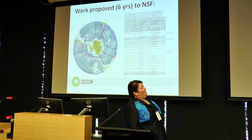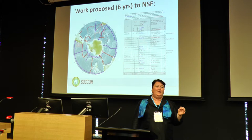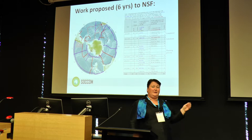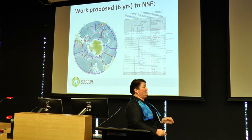The work proposed over 6 years to NSF involves these cruises. One of the main problems with getting these floats to work is the calibration. To be climate ready, every single float must be calibrated for nutrients, for pH, and for oxygen when we deploy them. A full cast is required. That's what makes a SOCCOM float: you have to have a suite of our biogeochemical sensors and calibration, because otherwise we can't compare globally across the array. So it's a very important focus of the work.